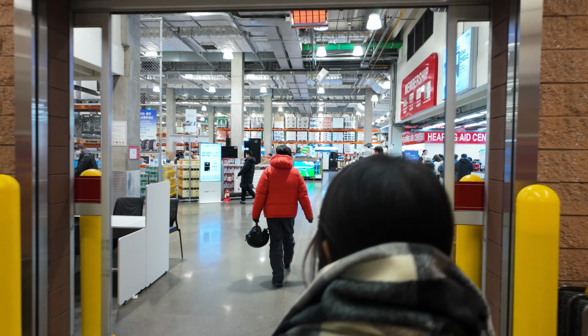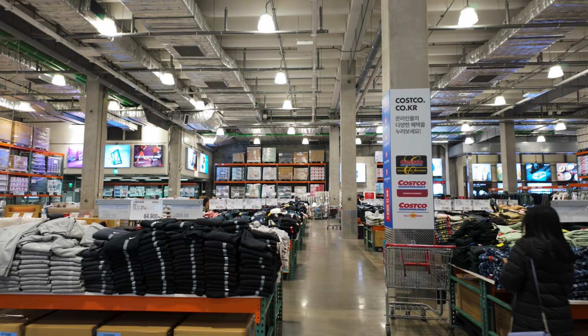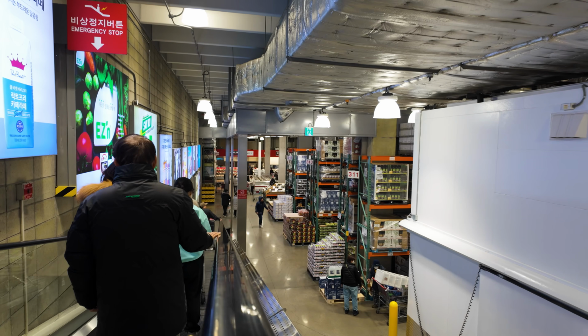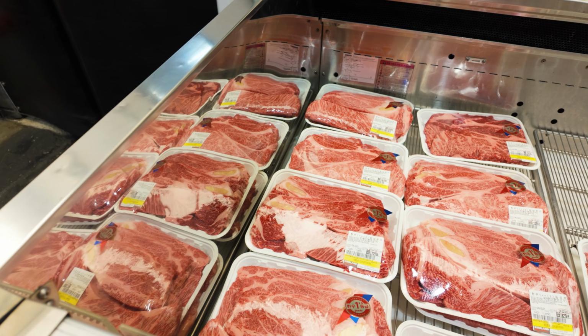Walking in, my first impression is just like any Costco back in the US, except everything's in Korean. But as I kept exploring, the difference started popping up. Canada Goose vests, luxury fragrances from Diptyque and Jo Malone. That was just the start. And this Costco has 2 levels. The wheels automatically lock to the ground as you use the escalator. How cool is that?